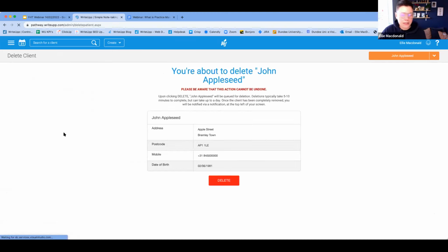And you can obviously delete clients as well. So if somebody's asked under GDPR to be completely forgotten, you can do that as well. In practice management, most practice management software will allow you to do this, and it can't be undone because, for example, with WriteUpp, we don't control your data. Your data is yours. It's not ours to keep. So if you delete it, it's deleted. It is not kept on any kind of backups. It's gone. So you are in control of that data.